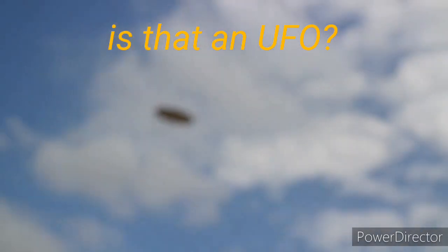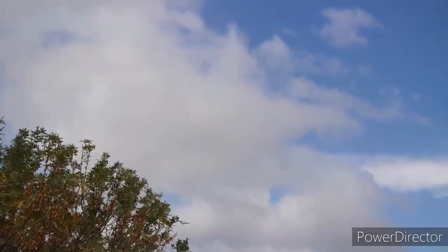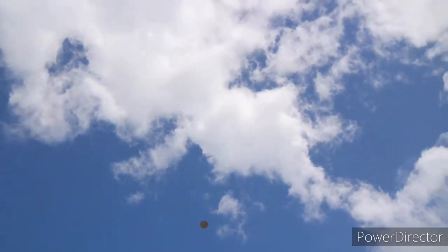UFO, incredible, this is like a flying saucer. It is indeed. Flies like a dream, and he just likes doing different things.